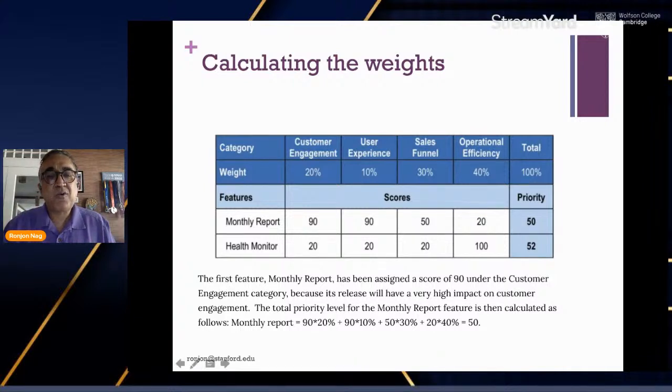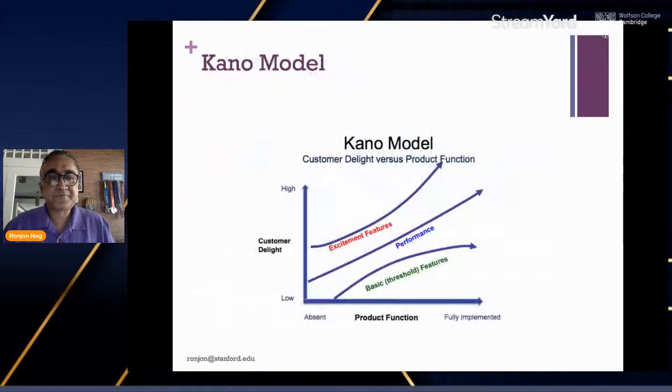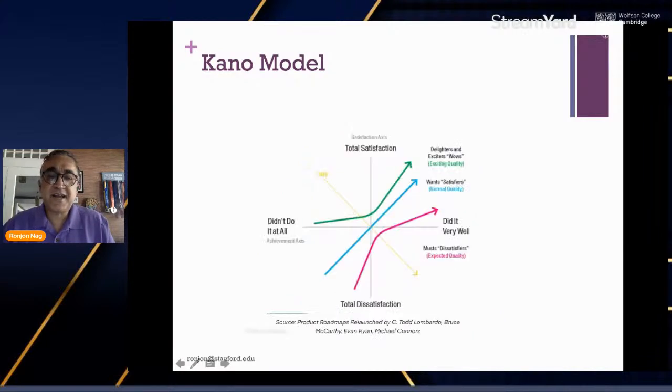And then figure out what, in this case, it's just trying to create a report for an organization. What's the most important thing? This is the Kano model, again, which talks about excitement features and features you just have to have to be considered in the market, and plotting your features along these lines and saying that you want things that are satisfiers, but you also want to avoid dissatisfiers as well, and how much time it takes you to actually create these things.